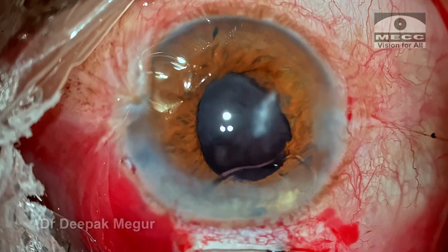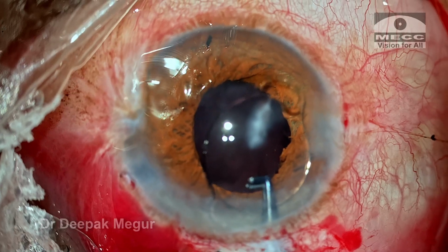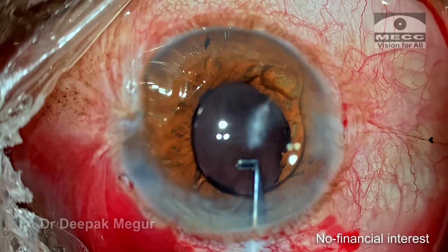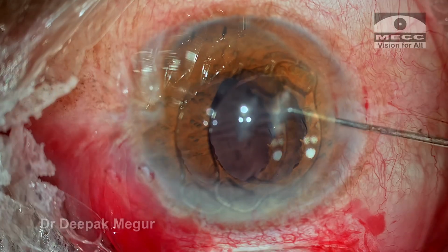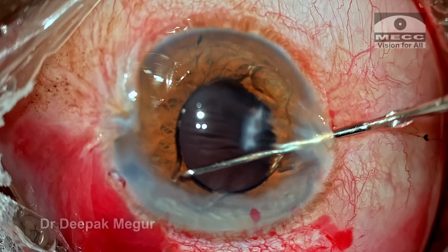Now, a few tips for putting the iris claw lens here. This is an iris claw lens which is made by Excel Optics company, and I don't have any financial interest. I find these are much more predictable. The design is slightly different. These are much smaller than the iris claw lens made by other companies. These are also referred to as artisan lenses in the Western countries.